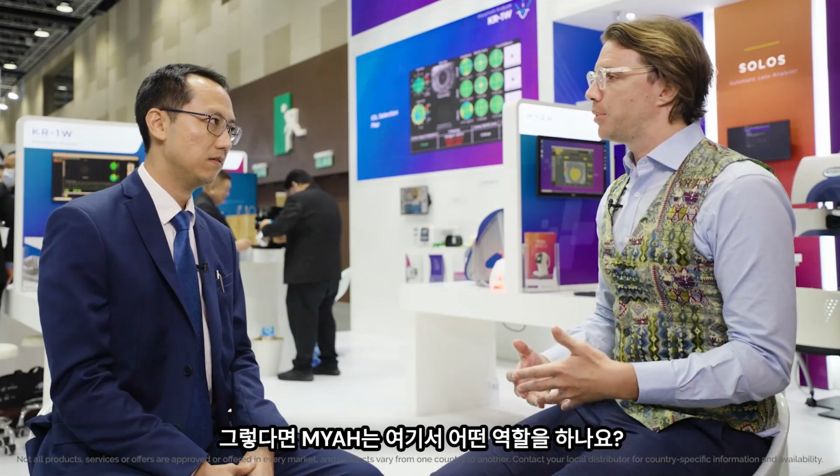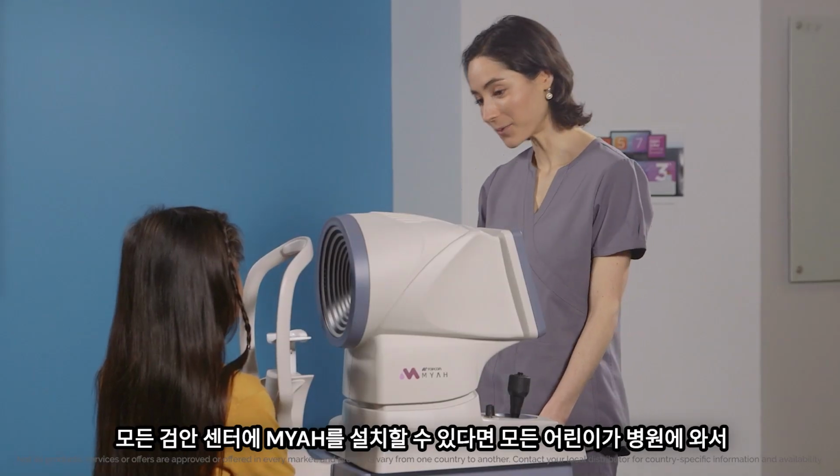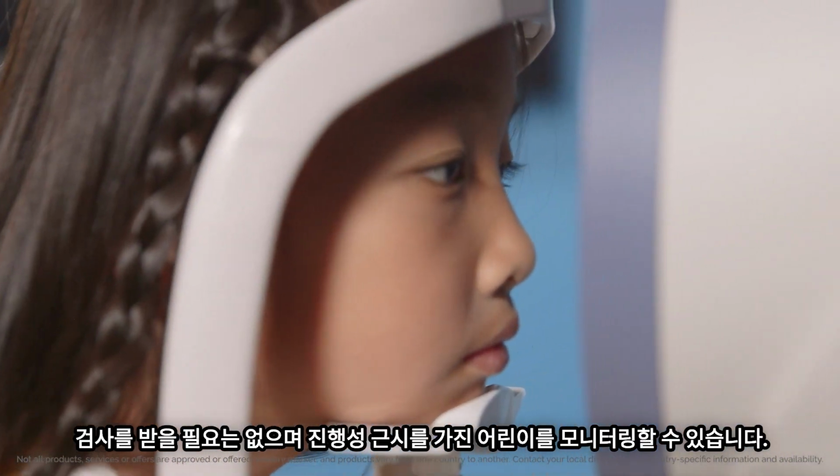So what role does the MYAH play in all of this? So I think there is a great role in step-down care and community-based optometry practice to get the optometrists into the game of controlling myopia. Now, a key problem is that the optometry shops do not have biometers traditionally. So I think that's where MYAH can come in. If every optical shop is able to have a MYAH installed, then they can monitor children with progressive myopia, and not every child will need to come to a hospital for a review.